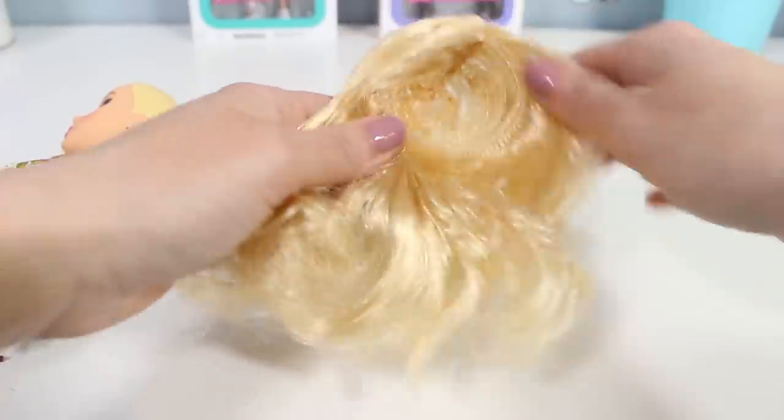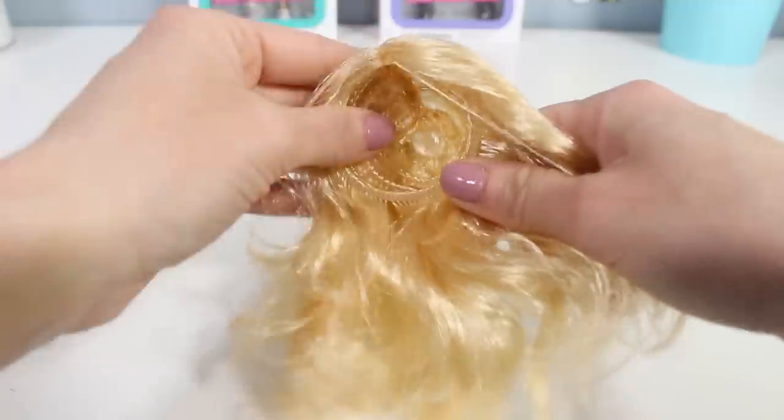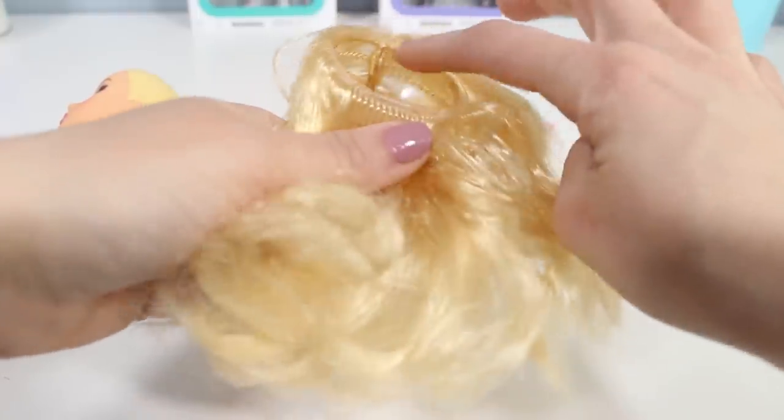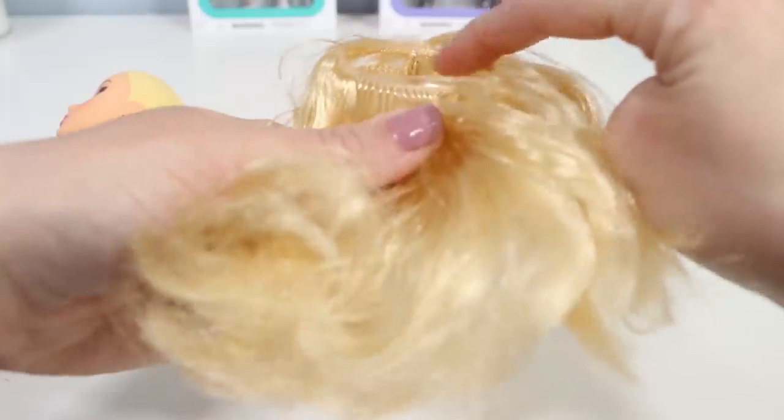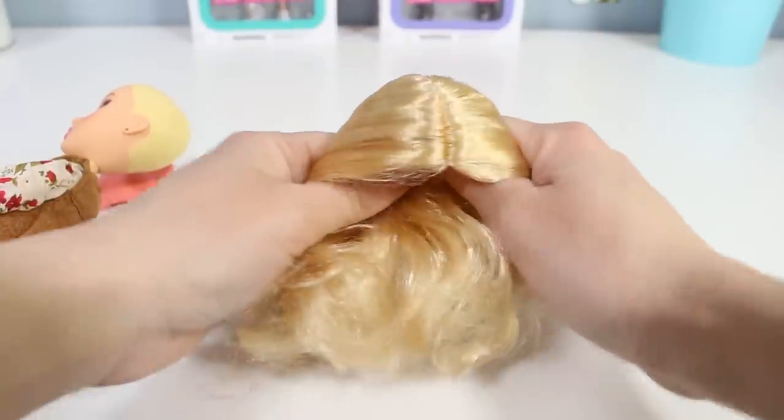If you're playing with your toy or styling her hair or just posing her in general, you don't want her wig falling off, so that's really clever. There are 5 rows of hair, and the 5th one actually goes right around and then right down to the center, and that's what gives us this look of a part in the top of her head.